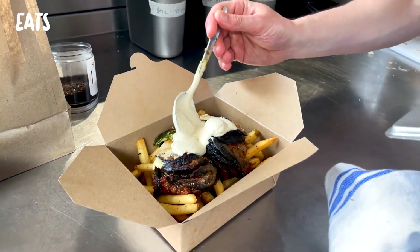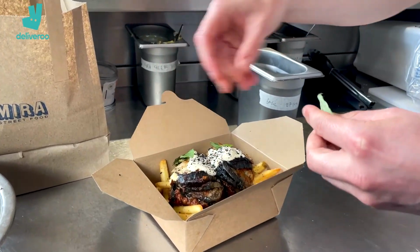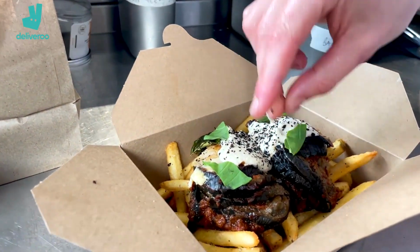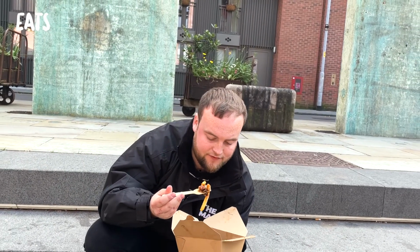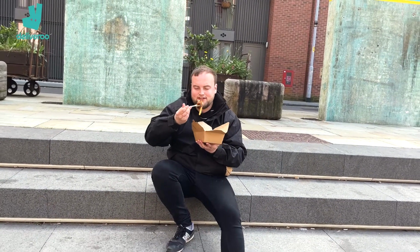That cashew cheese is absolutely gorgeous. The aubergine's cooked to perfection. Fresh bit of basil amongst it, and I love basil so much. It just sort of levels it off and gives it that nice earthy taste. And then you pick it all up, loaded fries, sensational, in the gob.